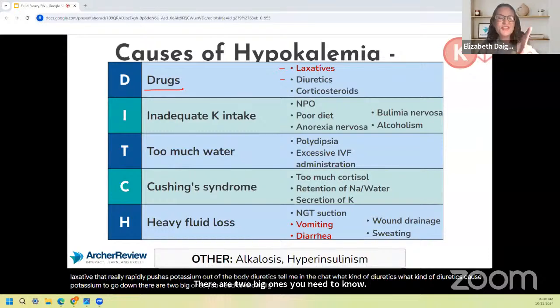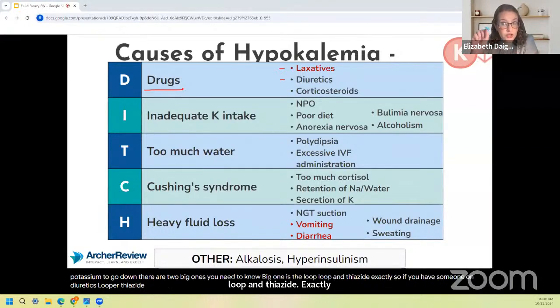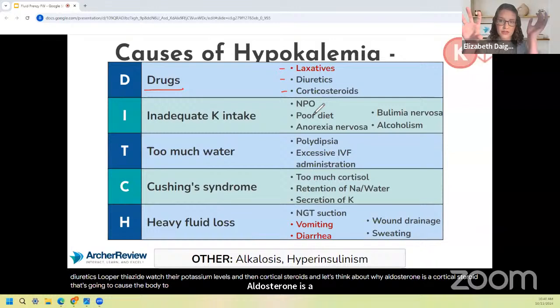Big one is the loop and thiazide. Exactly. So if you have someone on diuretics, loop or thiazide, watch their potassium levels. And then corticosteroids. And let's think about why. Aldosterone is a corticosteroid. That's going to cause the body to retain sodium and water, and it's going to push potassium out of the body.